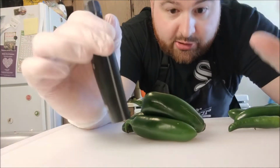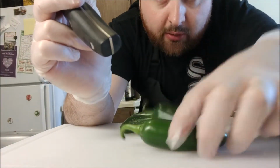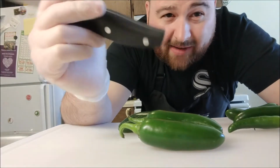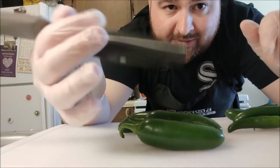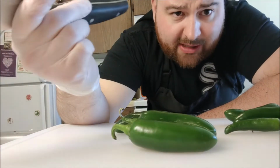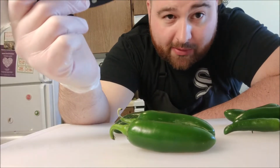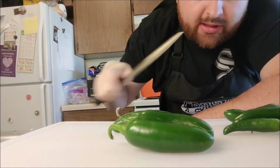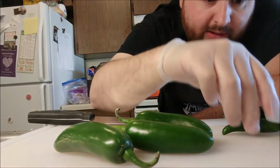So I just want to address the issue of spice here. Now the recipe originally calls for just 2 jalapenos and 1 habanero pepper, but everywhere you go, the habanero peppers come in batches, and if you watch the Binging with Babish video, he just tries half of one and it makes him want to explode.